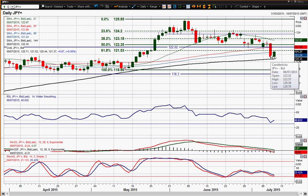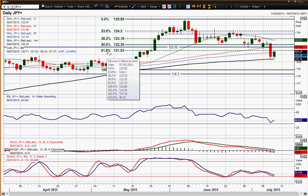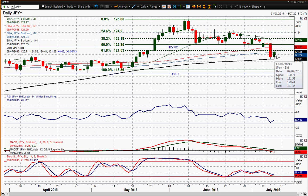220 ticks to the downside pretty much yesterday. Massive candle. And we've had a bounce today, but that bounce has pretty much only unwound back towards half of the move. And also, interestingly, look at this 61.8% fib level, pretty much to the pip, forming the basis of resistance at 121.52. So that is really interesting today.